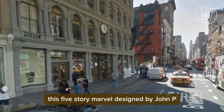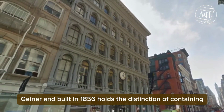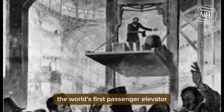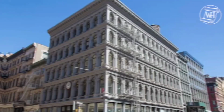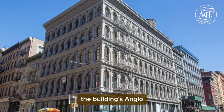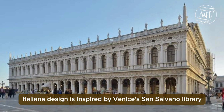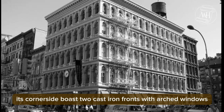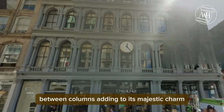This 5-story marvel, designed by John P. Gaynor and built in 1856, holds the distinction of containing the world's first passenger elevator, designed by Elisha Graves Otis. Located in the heart of Soho, the building's Anglo-Italianate design is inspired by Venice's Sansovino Library. Its corner site boasts 2 cast-iron fronts with arched windows between columns, adding to its majestic charm.